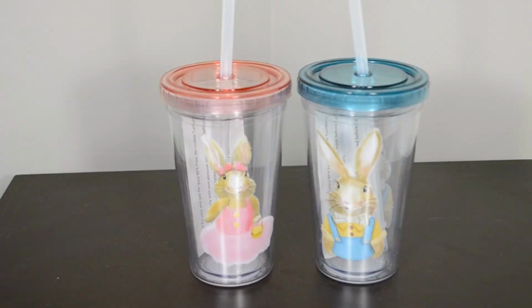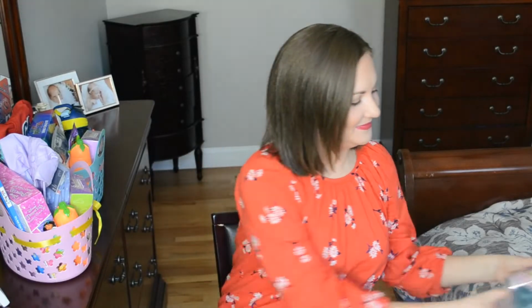So the first thing that I got were some cups and water bottles for my kids. And I found these cute little bunny straw cups at the seasonal section in my grocery store, and I thought these would be perfect for Easter. And they come in pink and blue, so that is great since I have a boy and a girl.